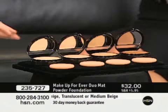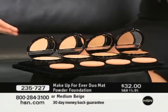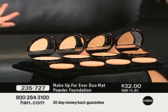I get to try every product, and that's why I'm here, to really tell you about the product and give you some advice and some tips and just really, you know, let you know what it's all about. So my first question to you is just another compact? Because how many of these do you have at home sitting in your drawer that you use for a couple of days and then you throw it away or you just leave it there? This is not just another compact.